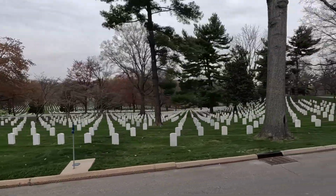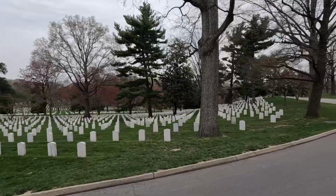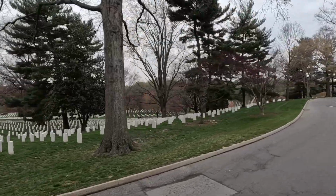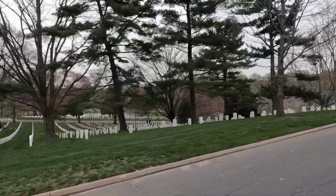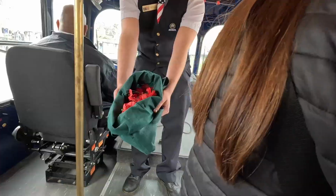To be honest with you, Arlington National Cemetery was not part of our itinerary, but I'm so glad my mother-in-law Holly decided to convince us that we had to go here. The experience we've had here really has changed our family. We have a great appreciation of how many people gave up their lives. Together, let us honor those who gave everything for our freedom.